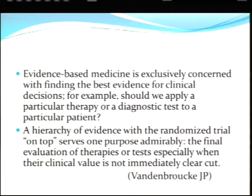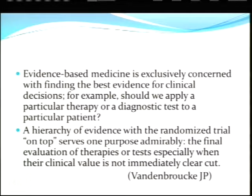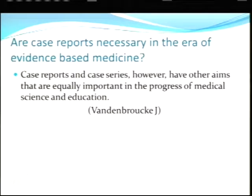So evidence-based medicine is essentially trying to find the best clinical evidence, whether we should apply a particular therapy or test, a diagnostic test to a patient. And what randomized clinical trial does very well is to evaluate therapies or tests, especially when we don't know which one has a better or the best clinical value. So case reports have their place, and it's also important in the progress of medical science and education.